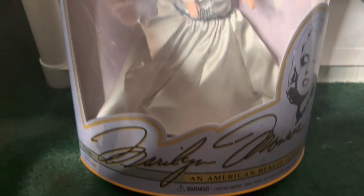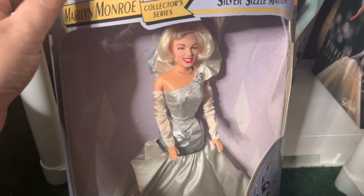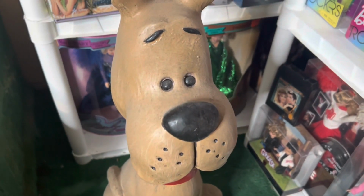All right, here in the back, we have one called Silver Sizzle. She's worth $25. And then the very last one back there in the red is called Sparkle Superstar, also worth $25. All right, these are the things we have around our dolls in this section. We'll go on in price.